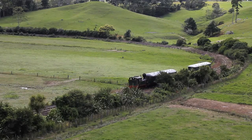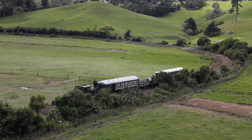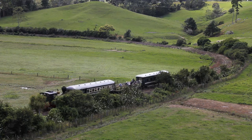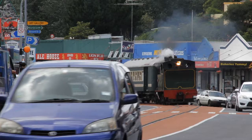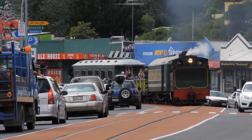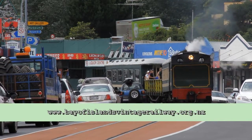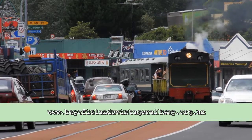Work is still underway to have the railway return to Opua, and with support from volunteers, the community and tourists, it shouldn't be too far away. The return journey takes about an hour and your ticket is valid all day, so come ride the Bay of Islands Vintage Railway in Kawakawa. Check out the website for running times and fares.